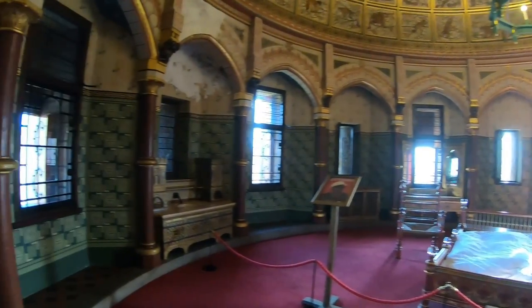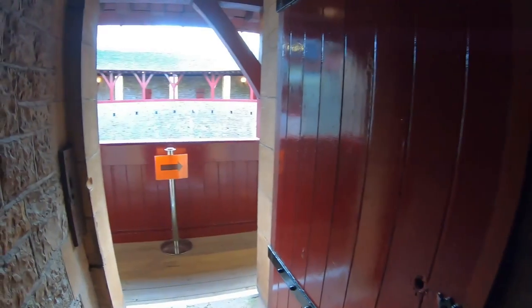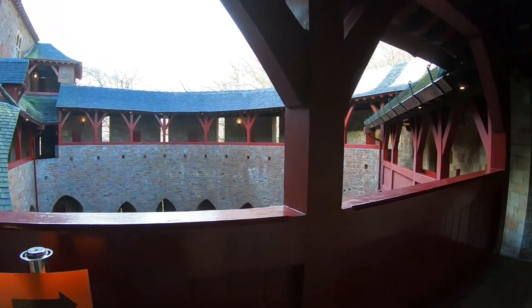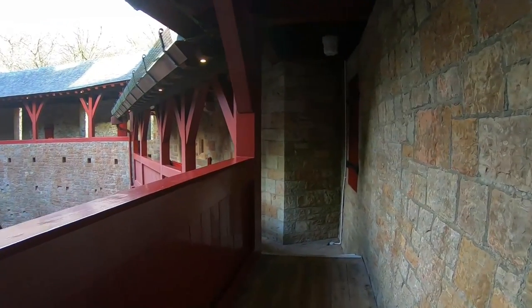I think if you're planning to visit here, you need half a day to discover everything, as we still had rooms at the bottom half of the courtyard that we didn't get to explore. But that's for another trip, and for you to discover if you decide to visit here.